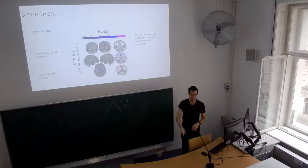Just to confirm the neuroactivity of this parameter set that I would use for later things. Can you use the device in the scanner, or do you have to do it before? This is in the scanner, yeah. Depending on the manufacturer, BrainSonix makes the ones we have here, and that's safe in the MRI.